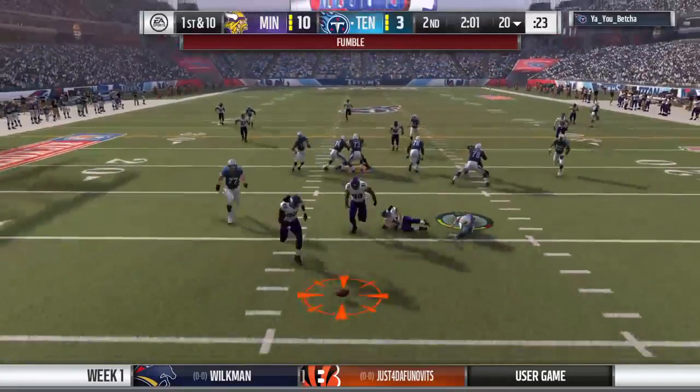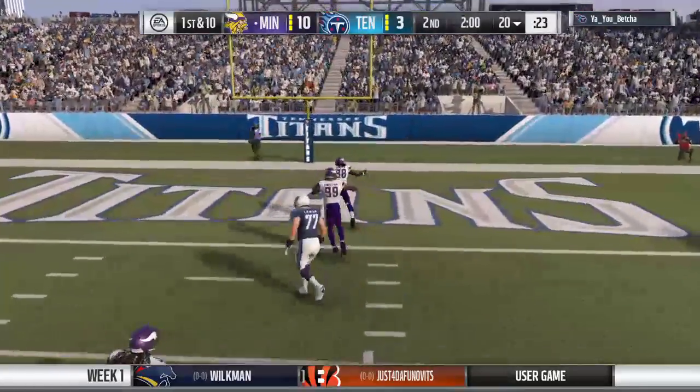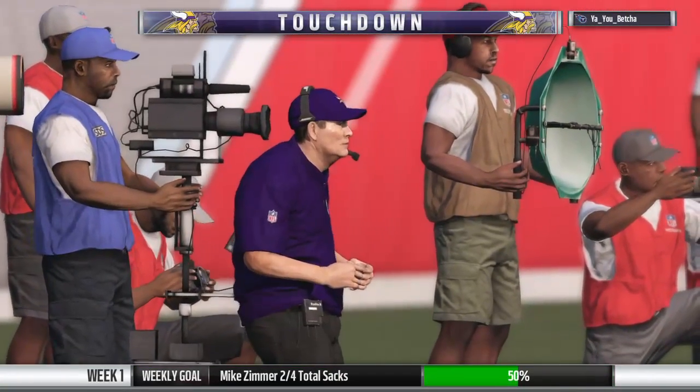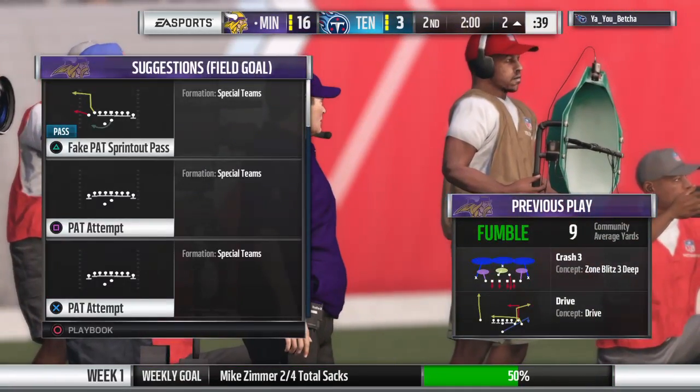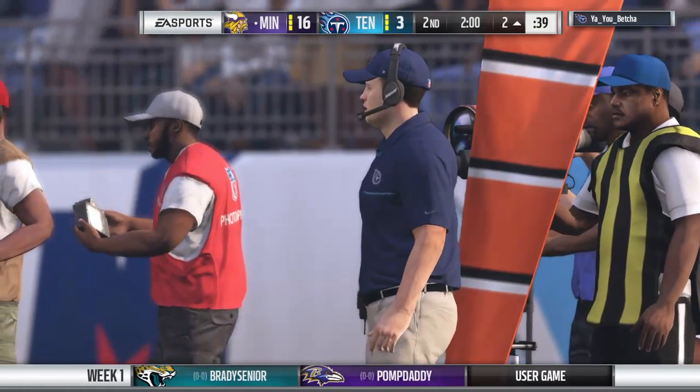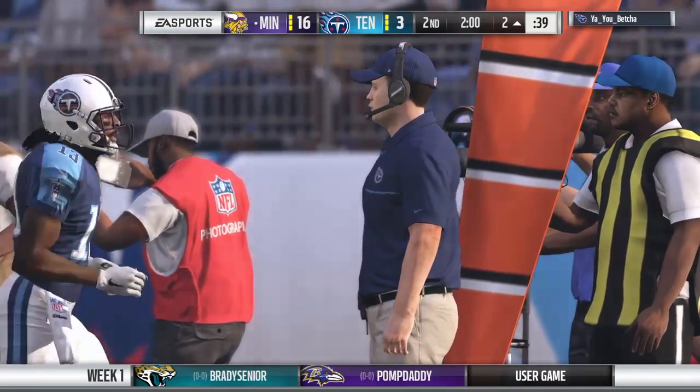It comes, and he lost the football. Mariota had it jarred loose. And they are going to bring this one back. It's a fumble return, a scoop and score for the Vikings. So this defense clicking early in the year, week one, the return for a touchdown.